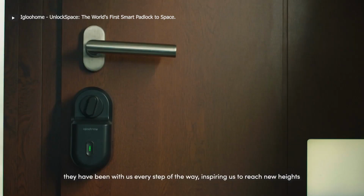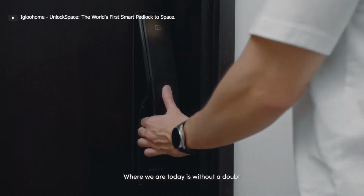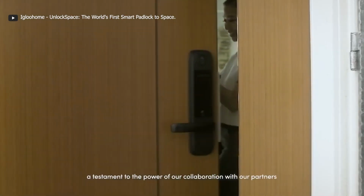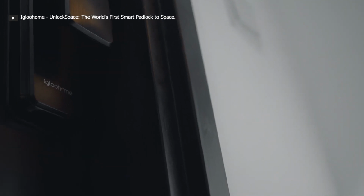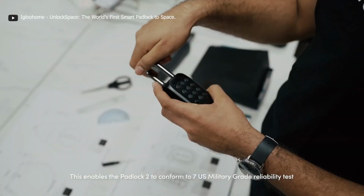Additionally, you are in control of the alert volume from a discreet hush to a commanding shout. Whether it's guarding your gates, protecting your shed, or watching over your bike, it's your key to absolute peace of mind.